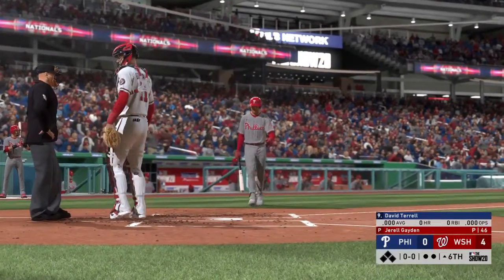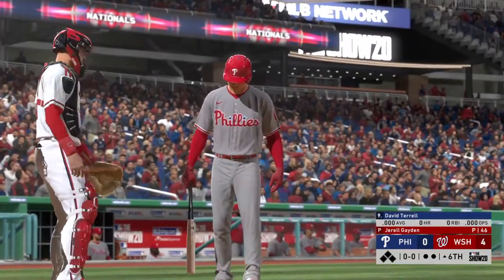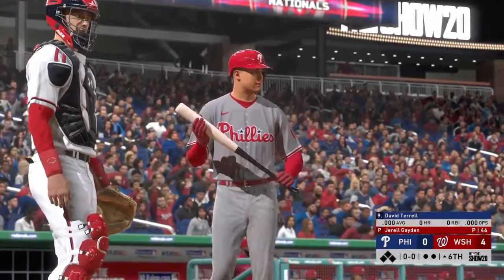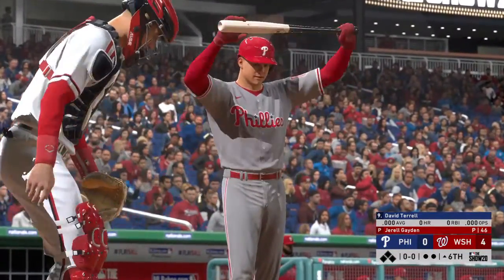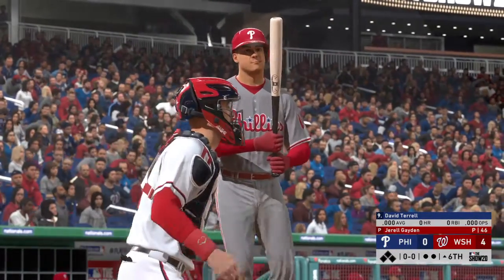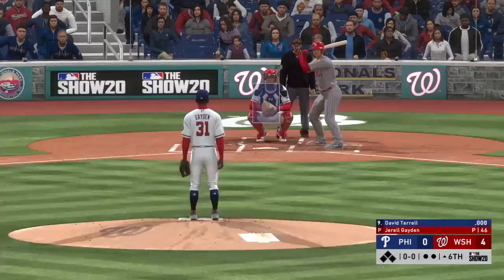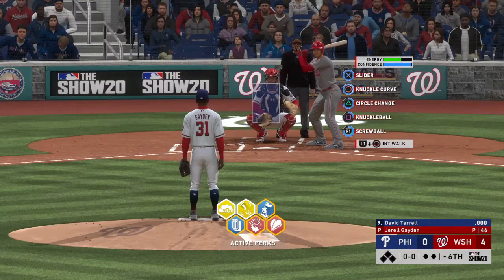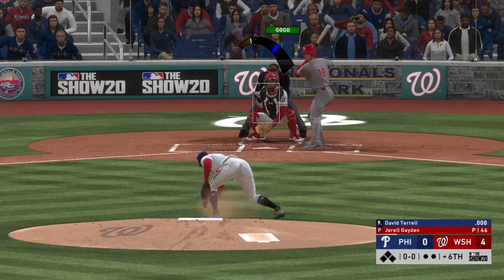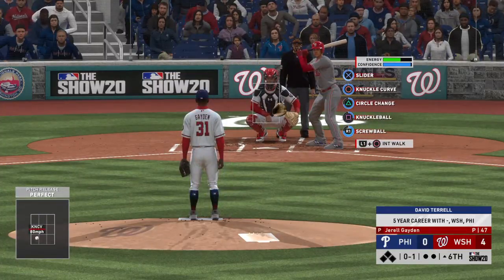Now at the plate, David Terrell. He'll start things out in the sixth for a lineup that really hasn't found its groove in this one. Yeah, only two hits so far, Matt, and not very many hard hit balls either. We'll see if they can start making some adjustments. Here's the first offering. Drops in a strike to start the at bat. Nothing and one.